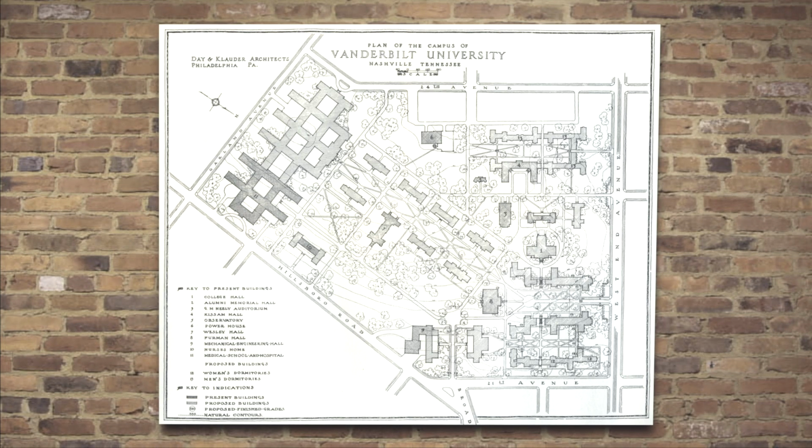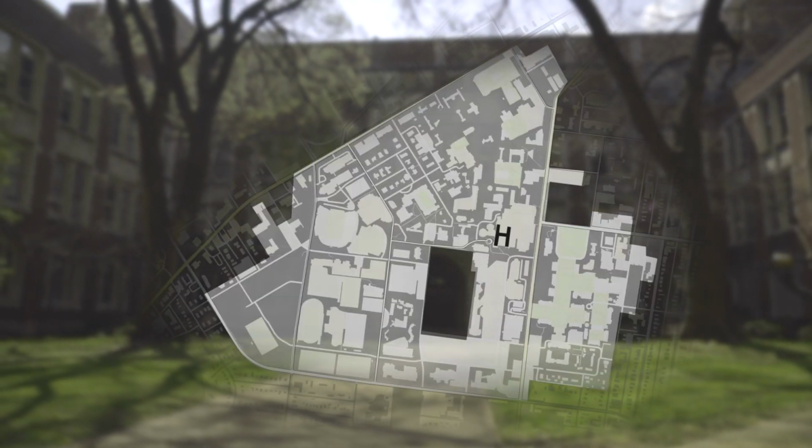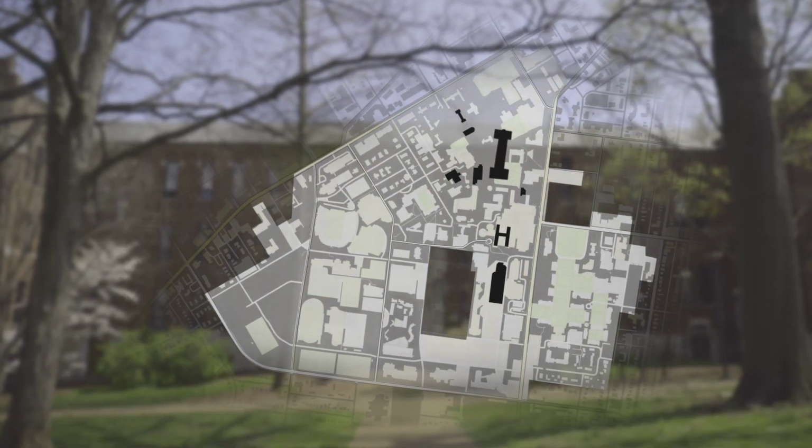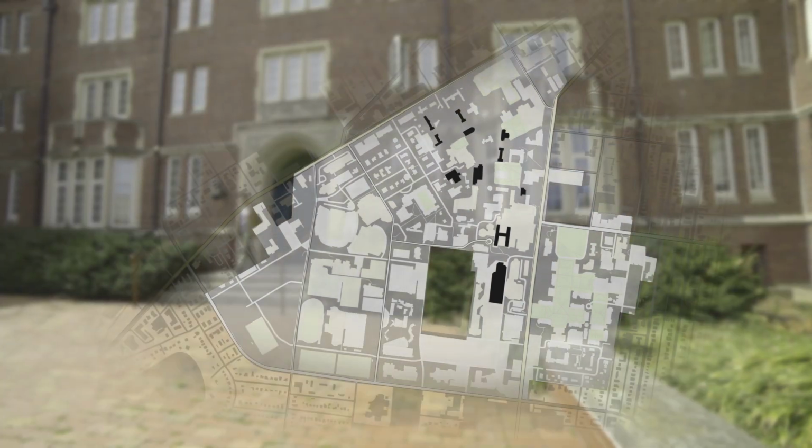The impact of this master plan ends up being enormous, as it determined the sites of the School of Medicine, Hospital, School of Nursing, the Powerhouse, Alumni Hall, Neely Auditorium, Buttrick, Calhoun, Garland, McGill, and Tolman buildings.